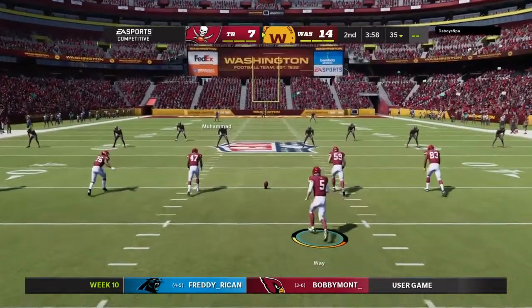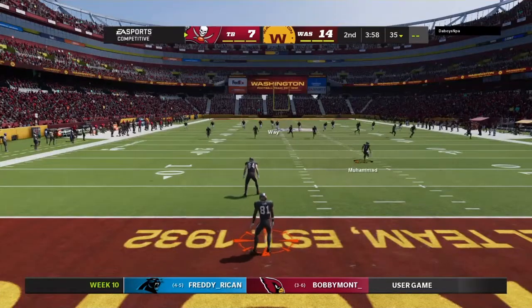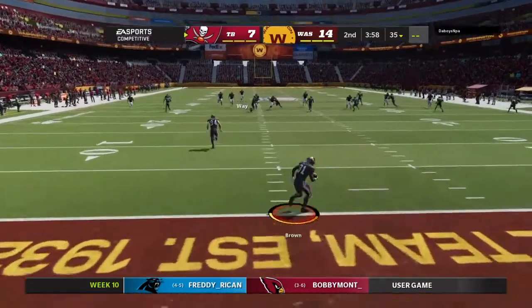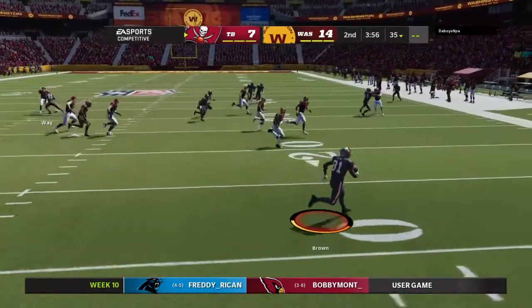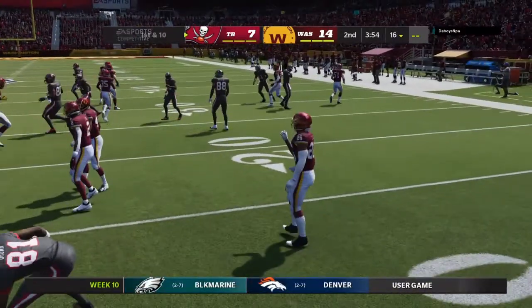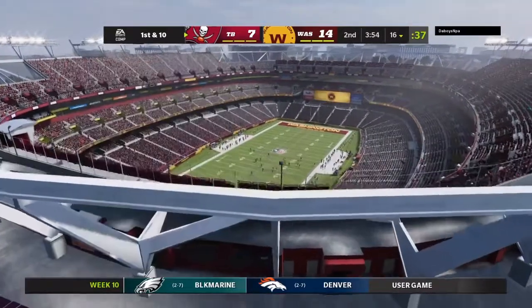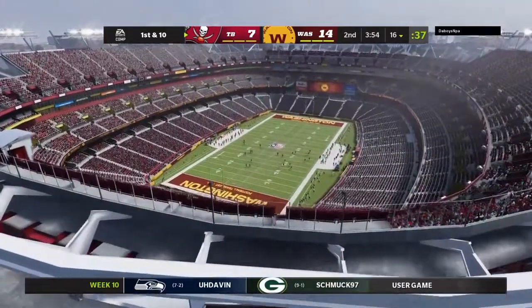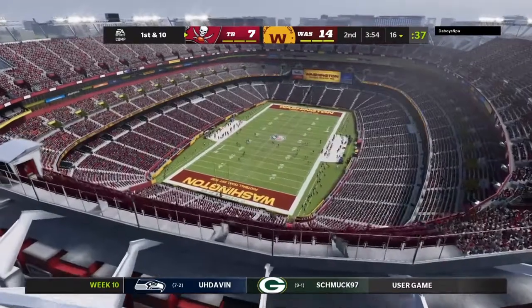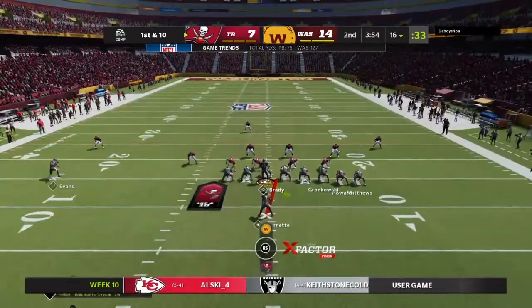Set now to kick this one away, and off it goes. From a yard or 2 deep, here comes a return. And in hindsight, probably should have taken a knee as he only gets this out to the 16-yard line. The Bucs offense set to begin their next possession.